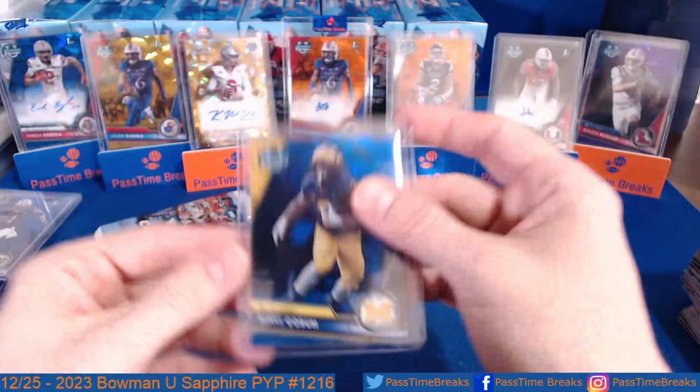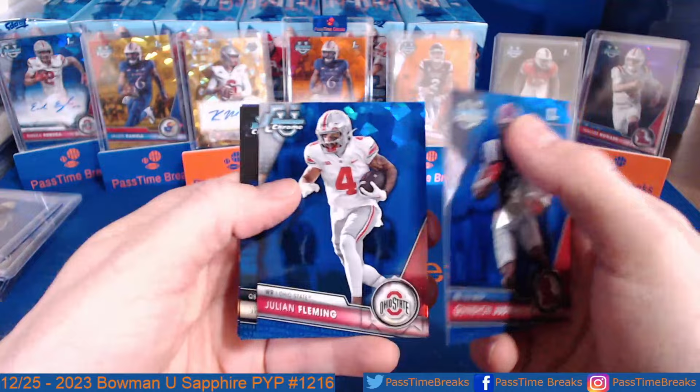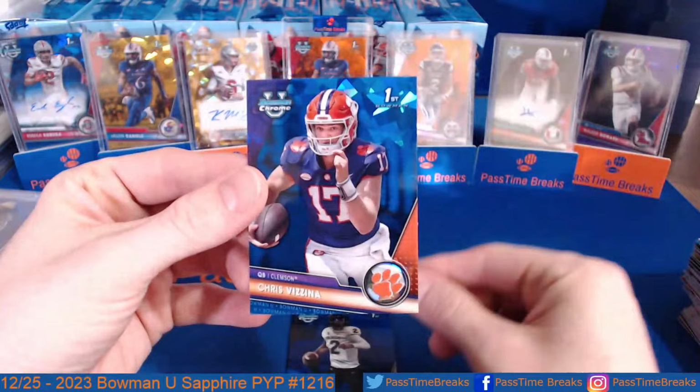Quinn, John Judkins, Julian Fleming, Shudder in the house, and Chris Vizina.